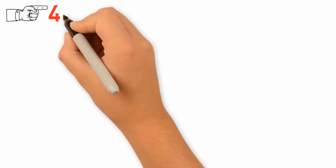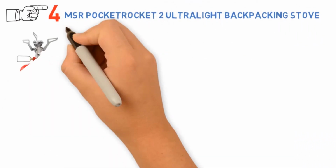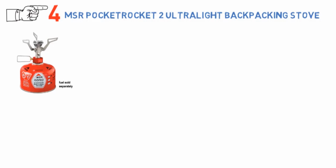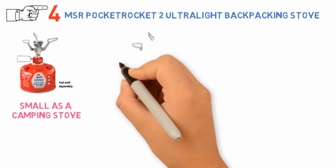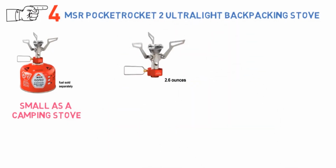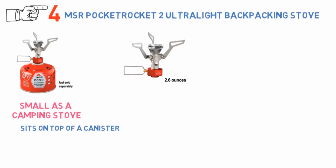At number 4, we have the MSR PocketRocket 2 Ultralight Backpacking Stove. The price is right, and you get a stable, reliable camping stove that'll last for years. It folds up as small as a camping stove can go, and it's very lightweight too. Plus, it comes with a carrying case. Sure, this sits on top of a canister, but as it connects directly, it's surprisingly stable. Plus, it can take a variety of pans up to 10 inches.